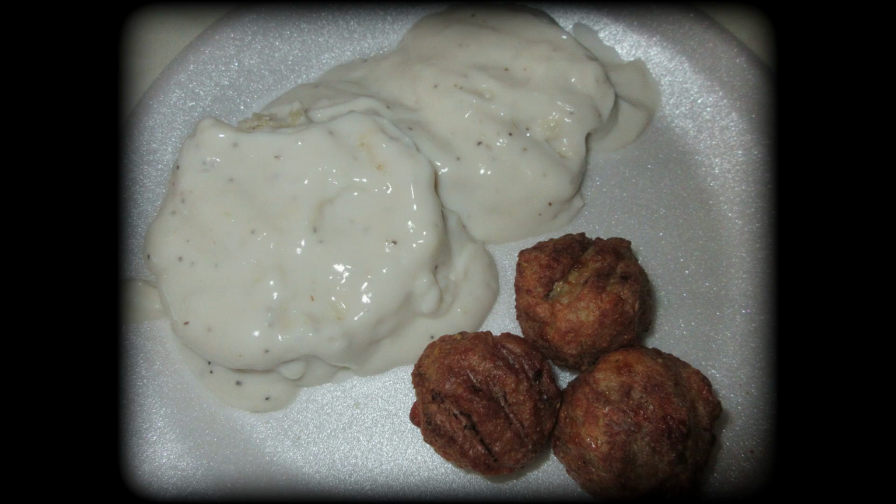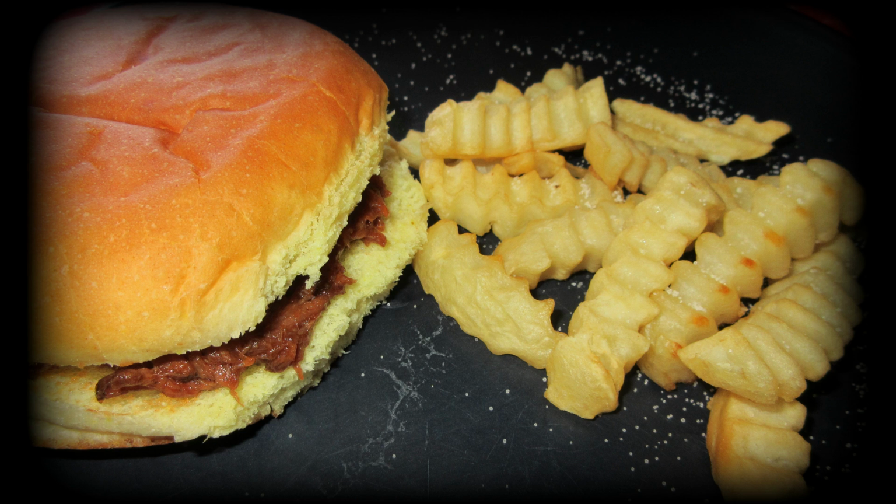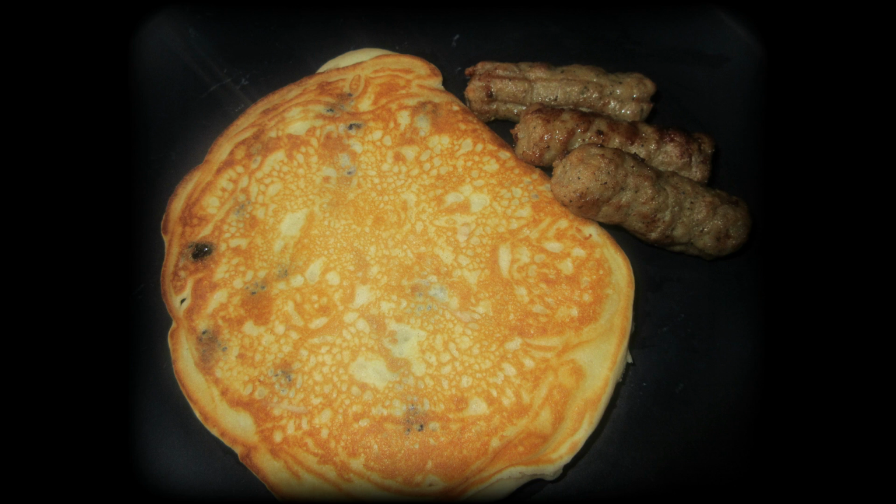Biscuits and gravy again, and this time with the sausage balls, which are so good. Homemade barbecue sandwiches with crinkle cut french fries. Pancake Sunday. We have pancakes and sausage links every Sunday. We typically do have the blueberry pancakes.